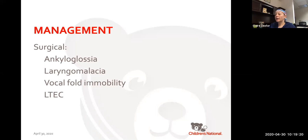And so then you manage the child depending on the etiology of dysphagia. Again, that's the most important thing, is trying to determine in each individual patient what the cause of their dysphagia is. If it's neurologic, you're obviously determining whether or not they need an alternative feeding source, what the safest diet is, etc. But as ENTs, we encounter many anatomic etiologies of dysphagia that we can treat surgically. So I'm going to go through just a couple of those really quickly.